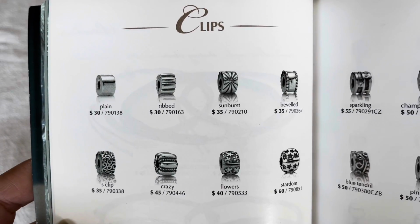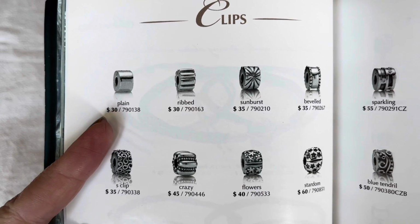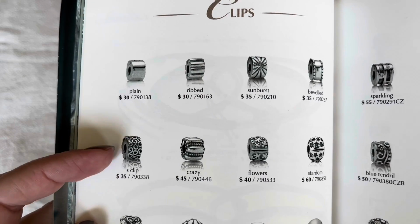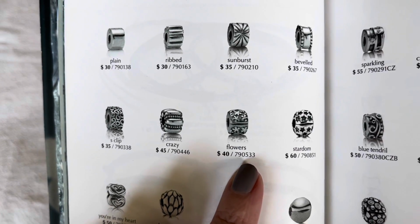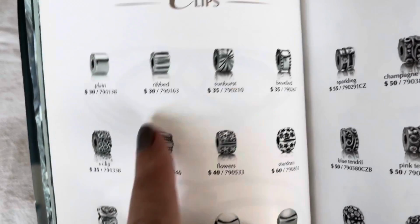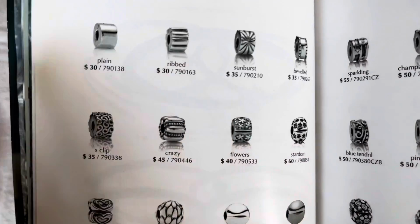So next I'm going to show you the clips that were available. The plain silver clip was $30. These S clips for $35 were very popular. The Crazy clip for $45, and also the Flowers clip for $40. I think this first row right here, these clips stuck around a long time in Pandora's inventory.